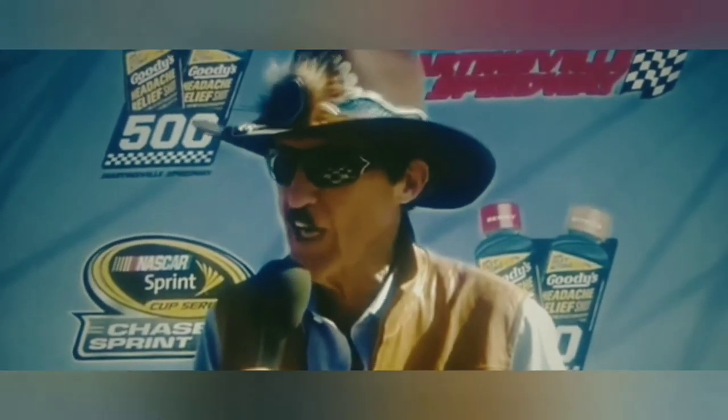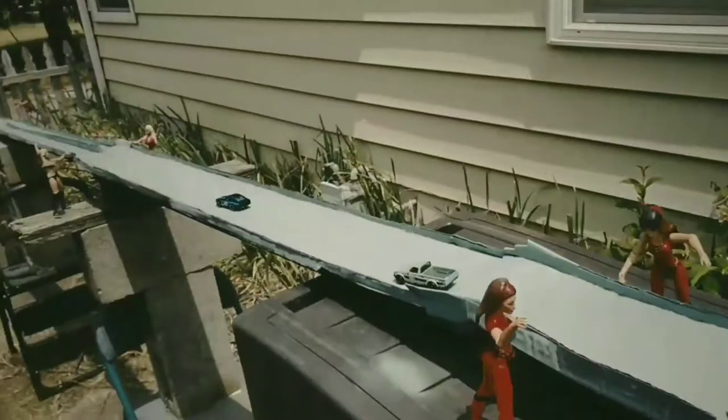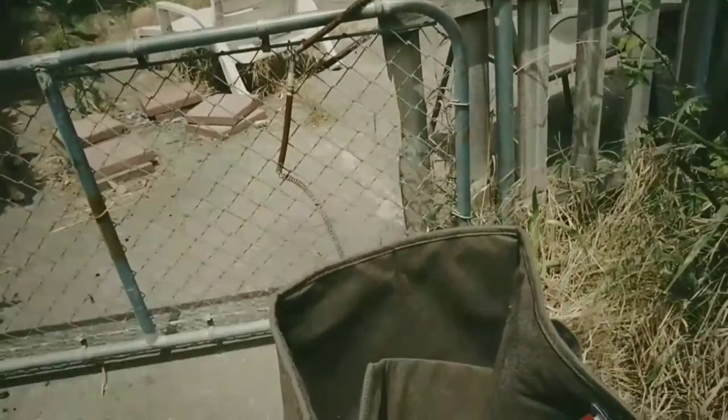Michael, start your engine. There you have it, Richard Petty. Thank you, King, and they're off. Big lead right there by Stretch. Let's see, is Brock gonna catch him? No, Stretch makes a new track record, 8.6 seconds.